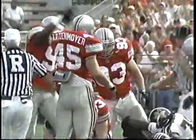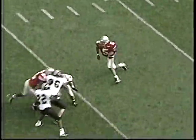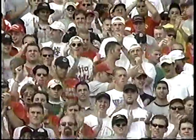There's a nice tackle right there by Na'il Diggs, number 32, young linebacker. Andy Katzenmoyer had a good ball game. We'll talk a little more about Andy later on. Here's Michael Wiley, the first time he carries the ball. You can see good blocking. Michael's running real tough, a north-south runner, picks up 11 yards and a first down.